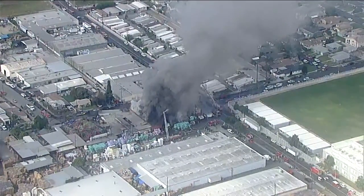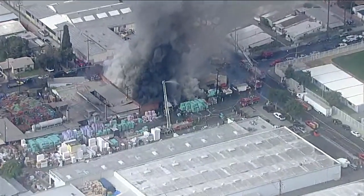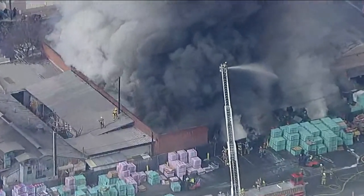It starts to lay down a little bit. It looks like they're making some progress. And then fire will catch on some other substance and it'll start to take off. And that's what's happened in the last couple of moments. So we're going to keep an eye on this.